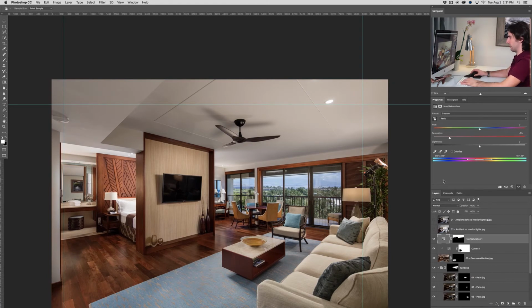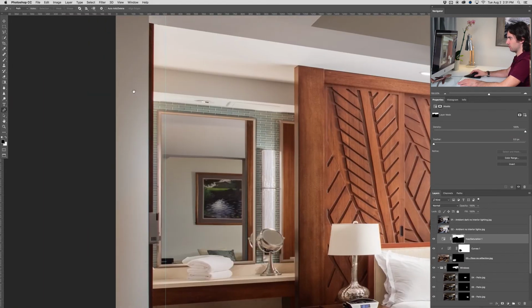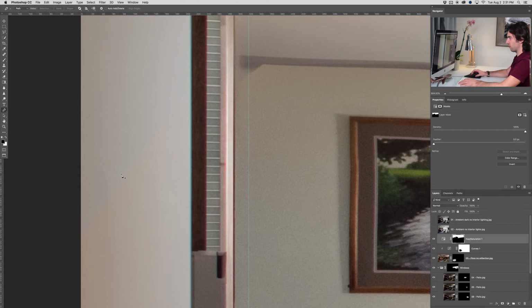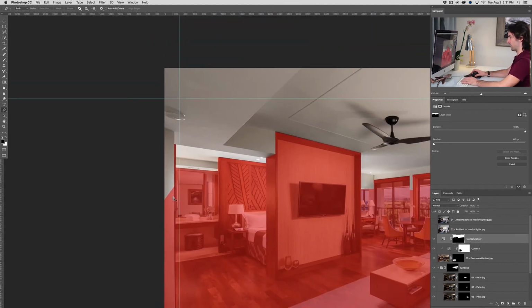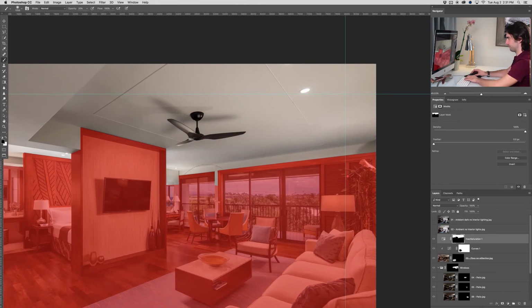Slightly warm. And now on this mask, if I zoom in here, you can actually see, like right here, where that mask begins and ends. So I'm just going to go around, and I'm just going to soften that transition with the soft brush so that it blends seamlessly into the warmer floor below it. Again, like I said, I do like a little bit of warmth in my photos. I don't desaturate them all the way, but it really is a matter of taste.